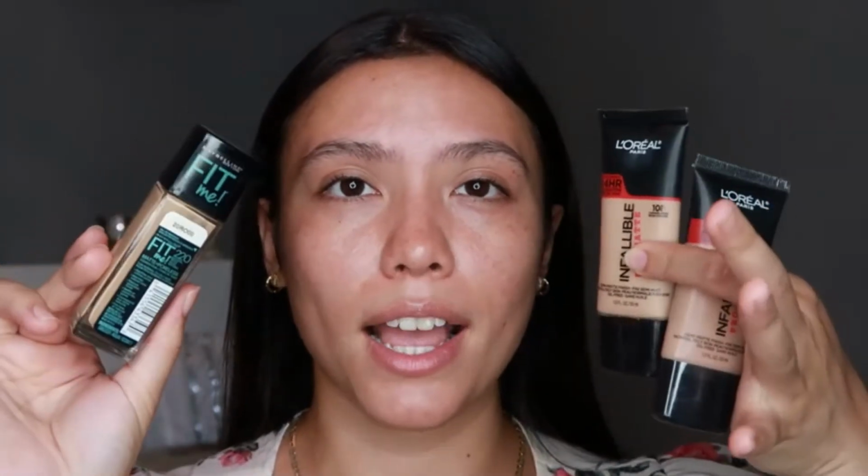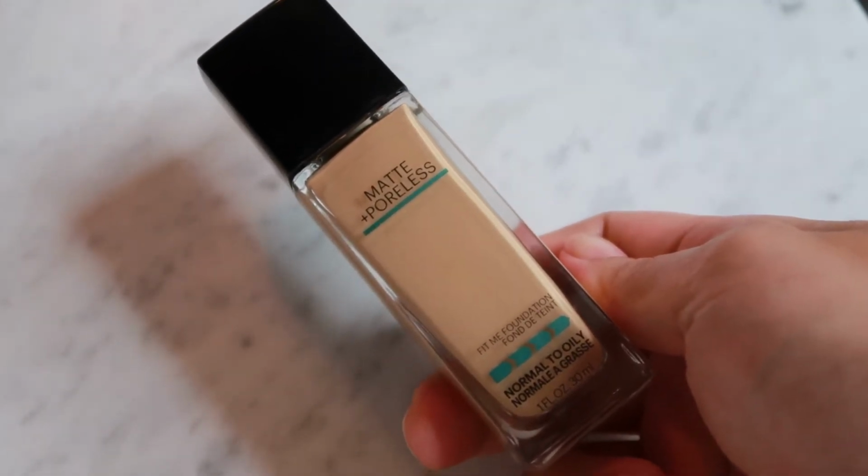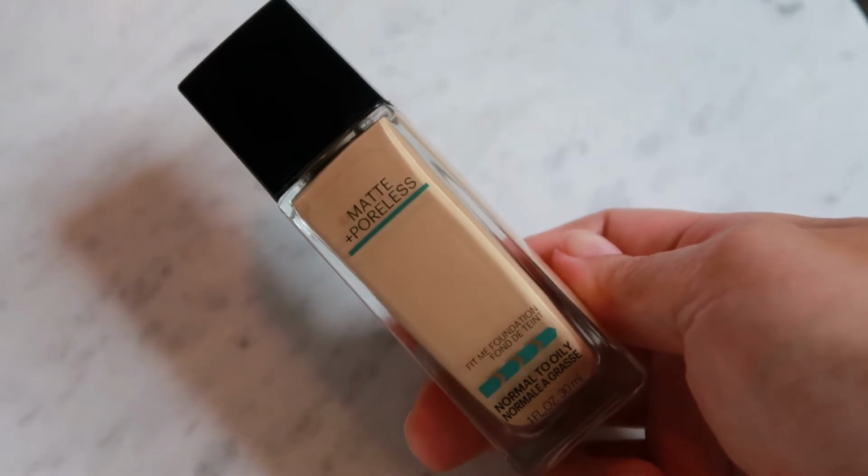So from last summer, I have these 3 tannish shades. This is so hard. I feel like none of these are my shade. I think this is the closest one to what I look like right now. It's definitely not my foundation shade, but I'm just gonna show you just so you know how I do this. I'm literally gonna put a little bit on there, a little bit. It's just to cover these areas.